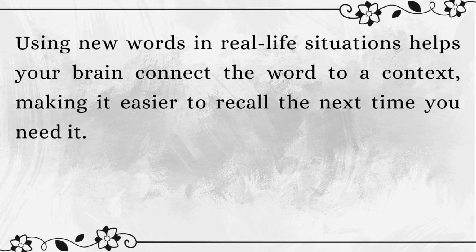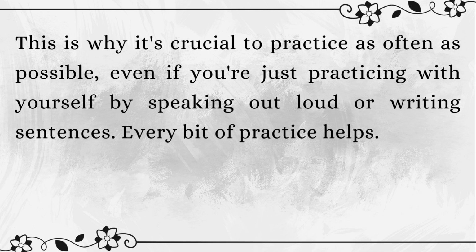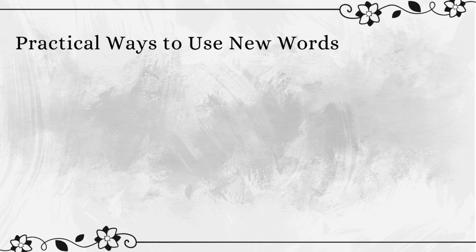Using new words in real-life situations helps your brain connect the word to a context, making it easier to recall the next time you need it. This is why it's crucial to practice as often as possible, even if you're just practicing with yourself by speaking out loud or writing sentences. Every bit of practice helps.